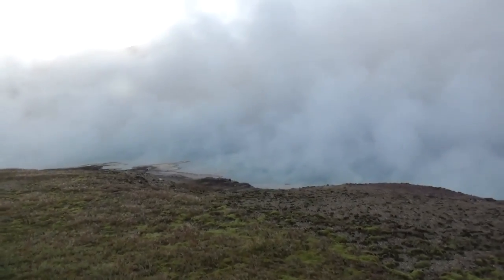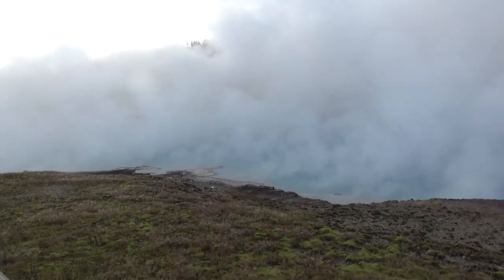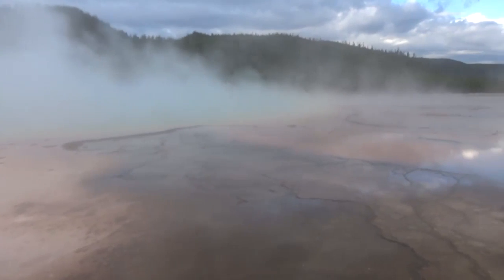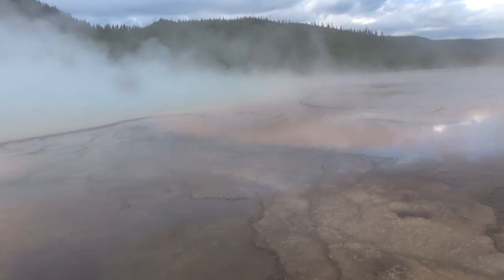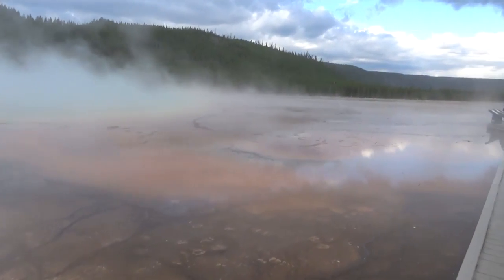But anyway, it's a great stop, but you may have a hike from where you have to park to get down to it. But if you get down there, it's, once again, something you're not going to see anywhere else. It is wonderful.